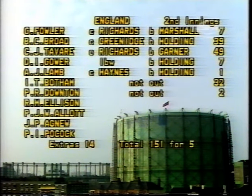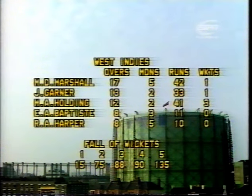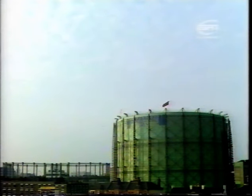The bowling figures for the West Indies, a superb performance that. Marshall 1 wicket, Garner 1, but a blistering attack from Michael Holding. He bowled off his long run. He had 41 taken from 12 overs, but they wouldn't mind about that because he's picked up 3 wickets. No wicket for Baptiste and Harper, but a magnificent performance from Michael Holding. And it left, at the end of the day, England still requiring, well, only 224 more runs to win. But I must say that seems many a mile away because the West Indies need only 5 wickets to have a clean sweep in this series by 5-0.